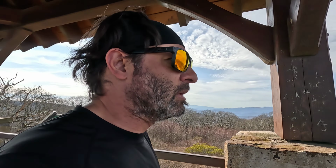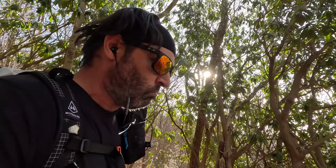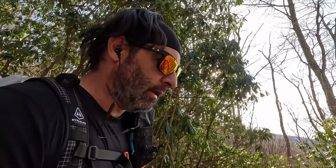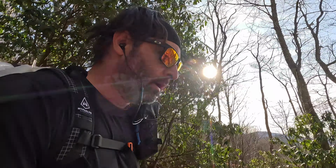It looks like we're going to finish up another 12 mile, a little over 12 mile day. I think it's like 12.5 or something like that. But yeah, great day. I'm hoping that my trail legs are finally coming in and I can start putting down some bigger mileage than what I have been in the previous days.